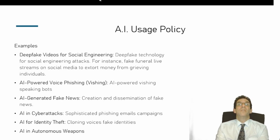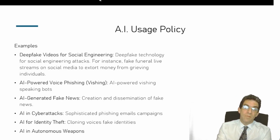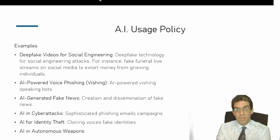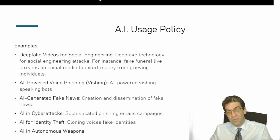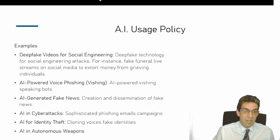Deepfake videos. If you look on YouTube for Morgan Freeman, you'll find a video of him talking about the fact that the video you're watching is not actually him. It's been completely faked. There's a very sad instance where people are faking funeral live streams and then sending messages out to everybody who knows that person, trying to con them into giving out money. That's tragic. Voice phishing. That's where an AI-powered tool, not a voice that you're supposed to recognize, just a trustworthy voice, reaches out to you on the phone, telling you to do things.